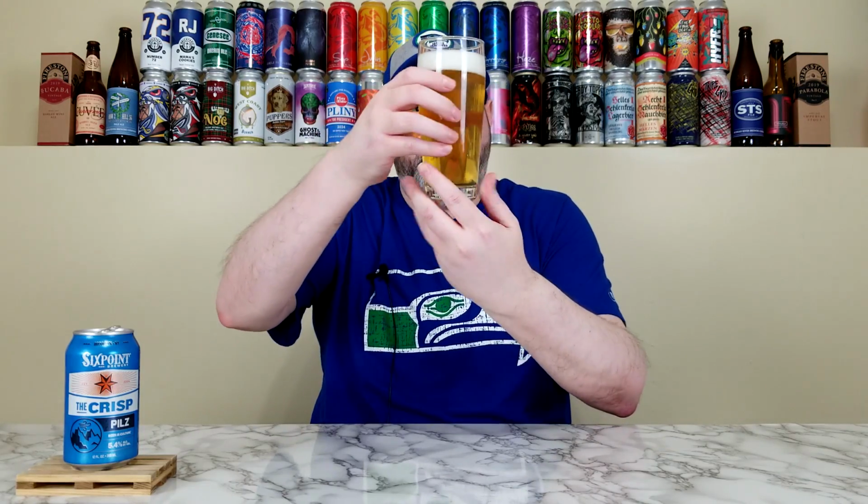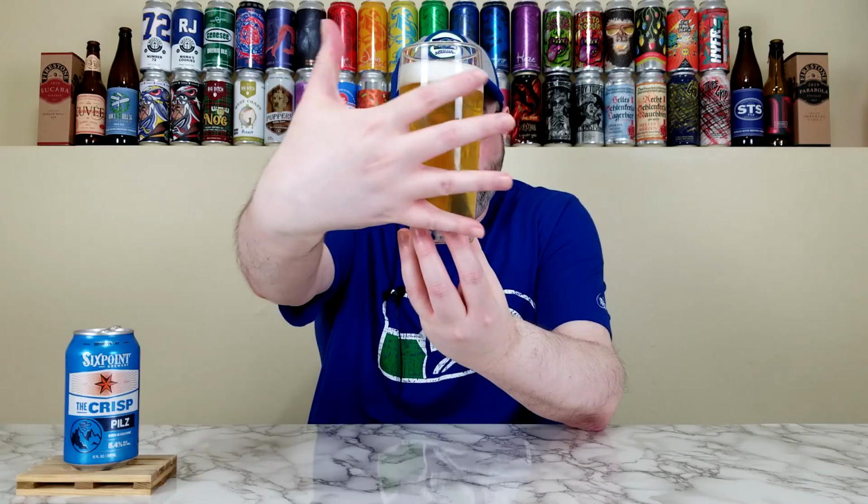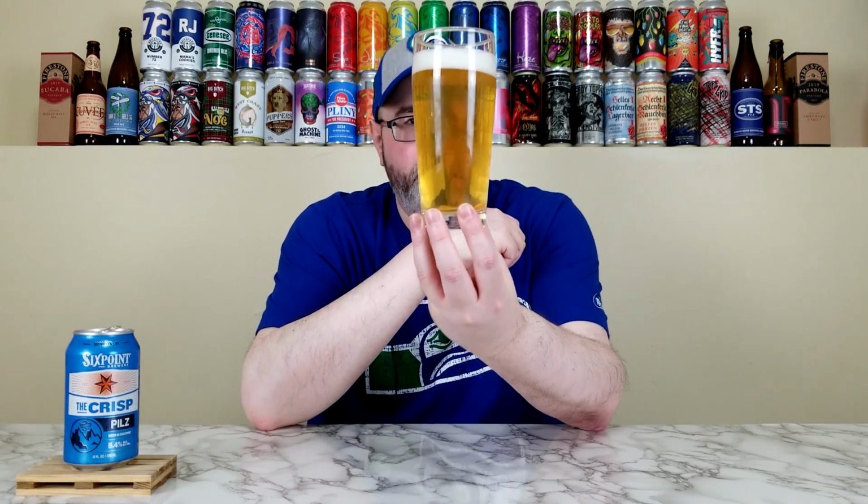So is that a Pilsner? Is that a lager? Is that something that should be a clear beer? Yeah, and it is. You can see my hand through it. You can make out my fingers. Great clarity, hold it up to light.